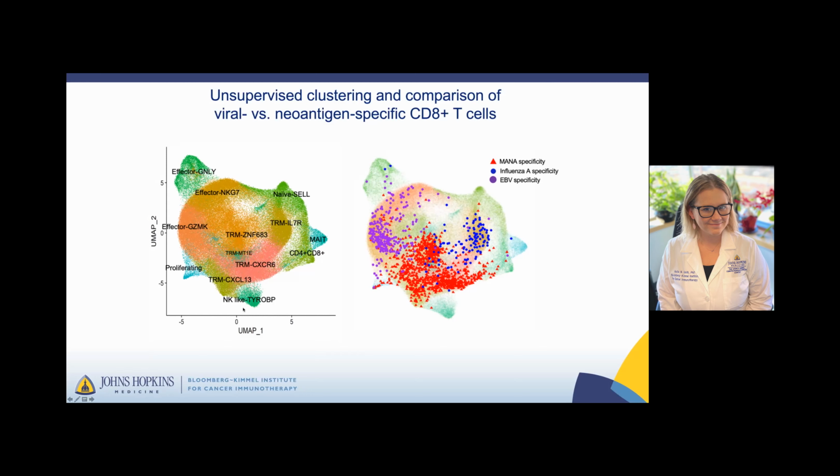What I'm showing here is a UMAP of only the CD8s because that's what we're identifying by MANAFEST. And using the MANAFEST assay, we are able to not only identify neoantigen-specific clones, but also clones that are recognizing viruses. And we know that viral-specific clones are prevalent in tumors for whatever reason, we still don't know. But we're able to compare the transcriptional programming of these virus-specific T cells with neoantigen-specific T cells, and you can see that they cluster very differently.